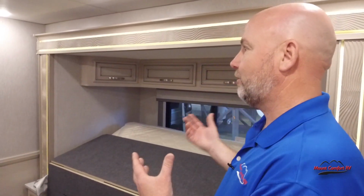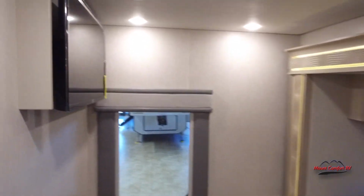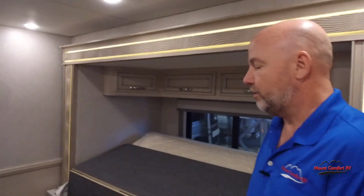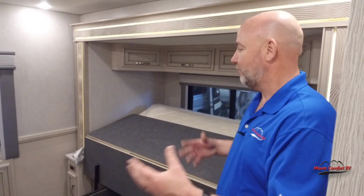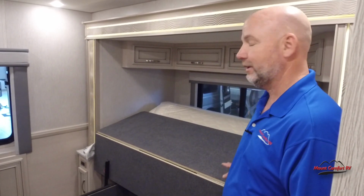When you cram all that, and oh, by the way, we do have a second Samsung TV, and that is on a swivel arm here. I should have mentioned that. And a rear window. When you cram all of this into a small floor plan like a 28-footer, there's always little trade-offs, and the little trade-off here is you have to use a folding bed. So this bed's not really accessible going down the road, but the bathroom is, and that's the more important part.